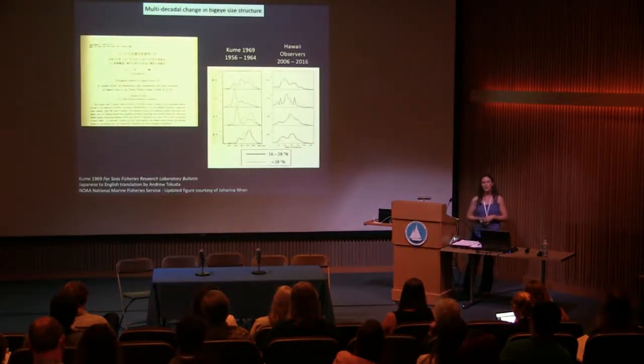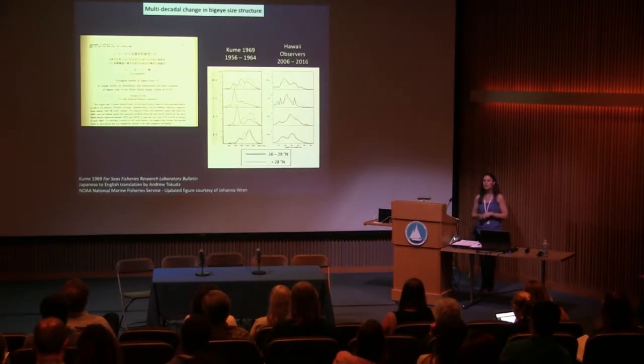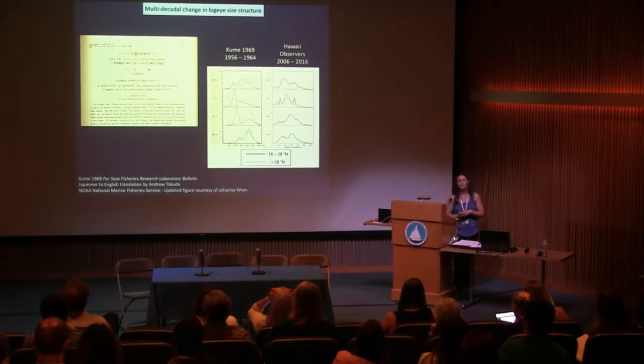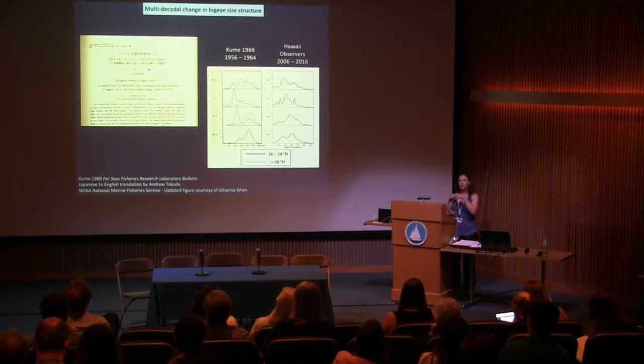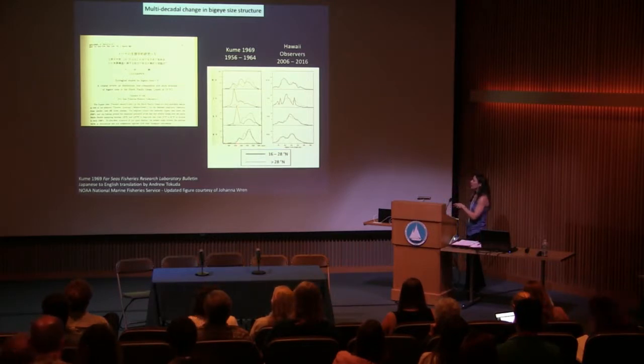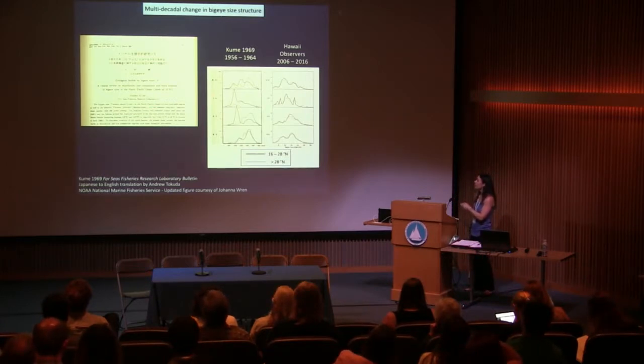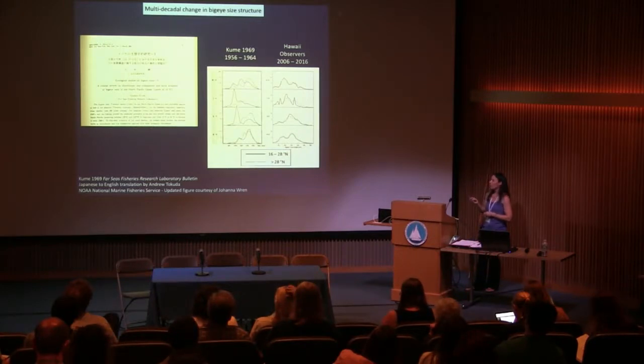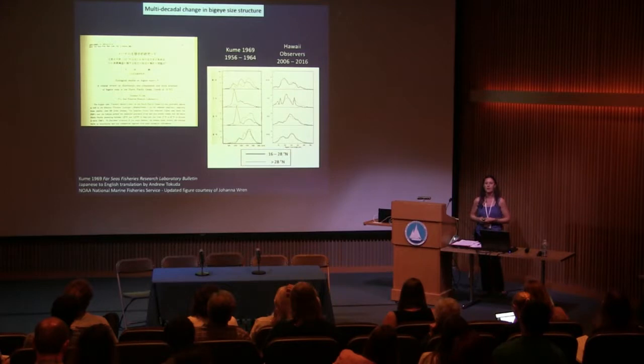To look at multidecadal change, we are turning to historical studies to look at what fish size structure was in the past and how it relates to the present. This is a study by Kume from 1969. He looked at bigeye size structure in the same waters where our fishery operates now. Similar to the earlier plot of size through time, this is size along the x-axis, time averaged over this 10-year period. We have the first, second, third, and fourth quarter of the year in 2 zones of latitude. On the left, we have Kume's historic data, and on the right, we have our data from the present day fishery. We can compare these two, and 2 things are apparent.